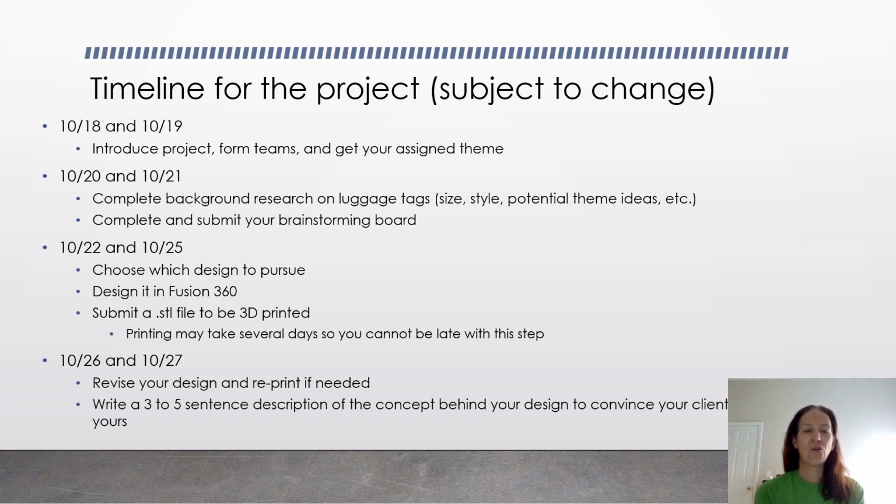happens. And so on the 18th and 19th, I know there are several students that still have multi-view files that need to get turned in. And so I want to make sure I allow a reasonable amount of class time for that to get done. So on the 18th and 19th, we're just going to introduce the project, form our teams, and get your assigned theme. So you get a chance to meet the people you're going to be working with and what your theme is going to be, and just kind of get acquainted and start tossing out a few ideas.